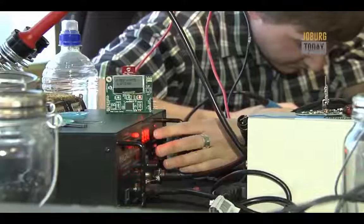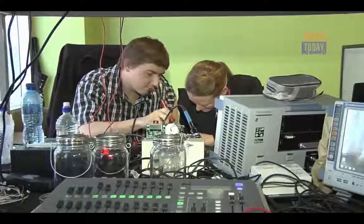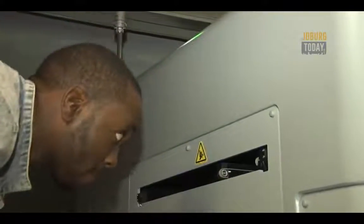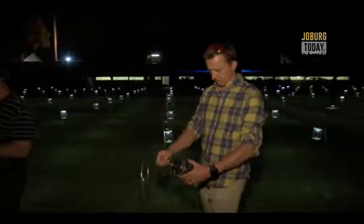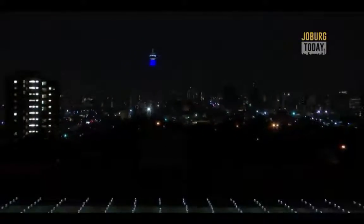And I think they've just about proved that it can be done locally and doesn't have to go overseas and be designed elsewhere. Resolution Circle manufactured the lights as well. Before being sent off, every remote-controlled jar was programmed, tested and charged with South African sunlight. Another 500 regular Consol Solar Jars are also used in the installation. Marise de Klerk, Joburg Today.